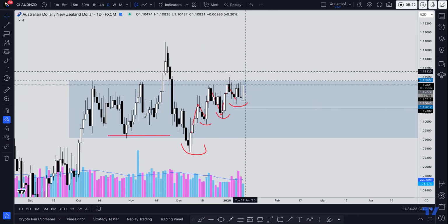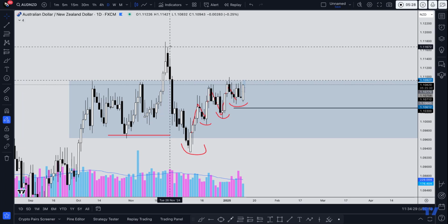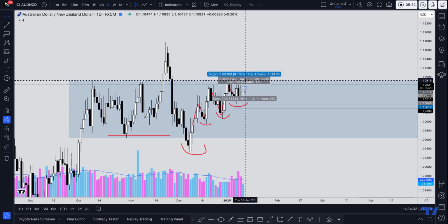So I do believe we'll sweep above here, possibly even coming up above 1.1173. However, for now, I'm just looking for this nice target at the 1.1090 area.